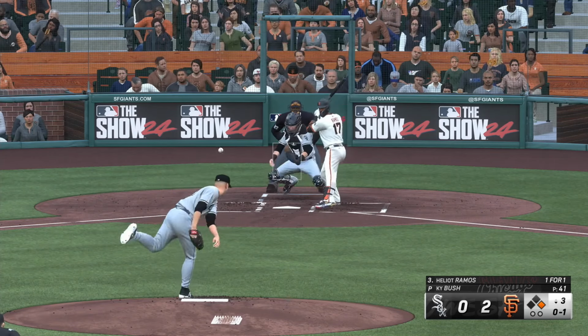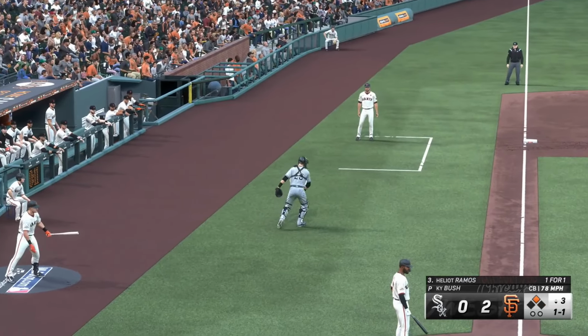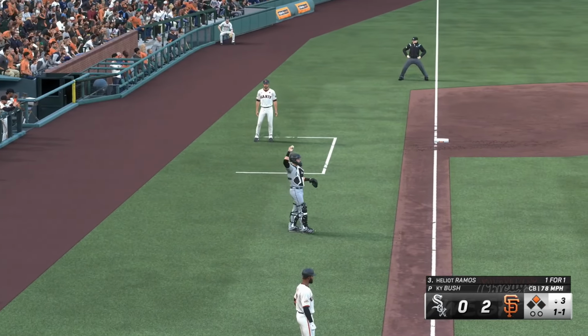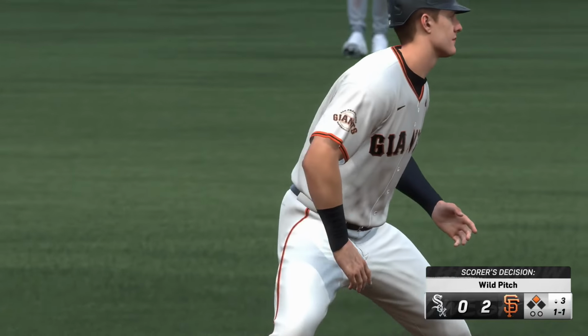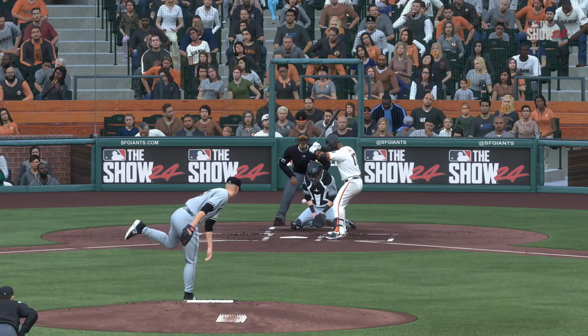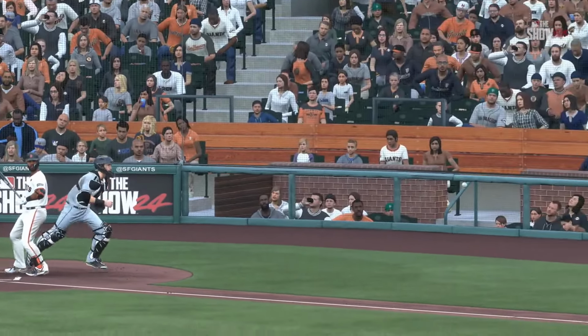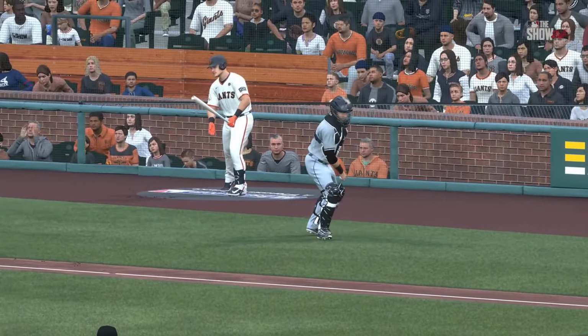Pitch in the dirt, gets away from Lee. So a wild pitch allows the runner to advance. Well, that's part of the risk when you throw a breaking ball in the dirt. Even as good as catchers are these days at blocking pitches, that one just got away enough, and that takes the double play opportunity away for now.